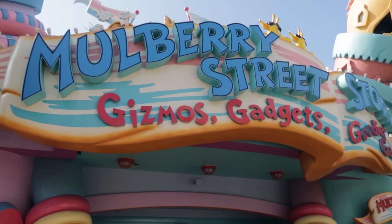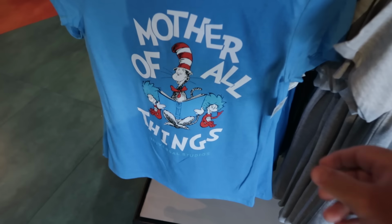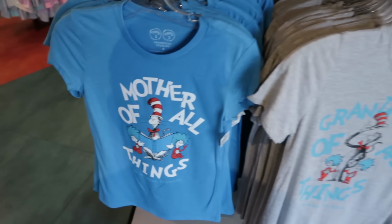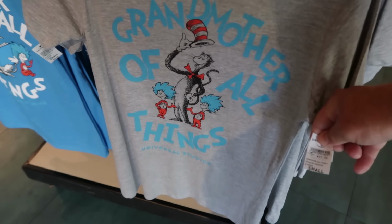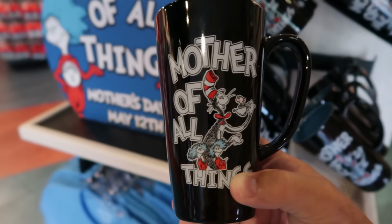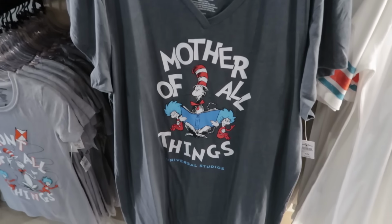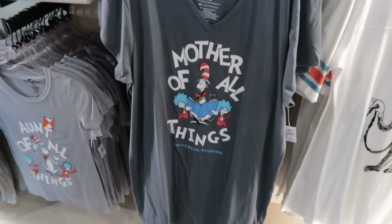Also something for Mother's Day. Mother of all things. Here is a very pretty blue. $33 for that shirt. Oh, a grandmother of all things. It is also $33. And for $17, a mother of all things mug. And for $33, this looks like a pajama shirt. Mother of all things, kind of a nighttime sleeping shirt.